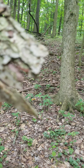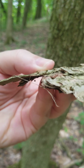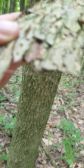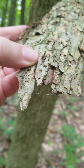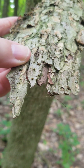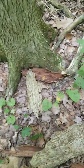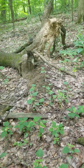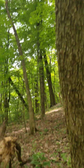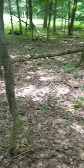There we go. We got some. It's got a root ball to it. Yep, we got a piece of hair right here. Really cool. Very nice. I'll lay this right there. Okay, so something with hair was pulling down on the tree bark. Now let's go look at some prints.